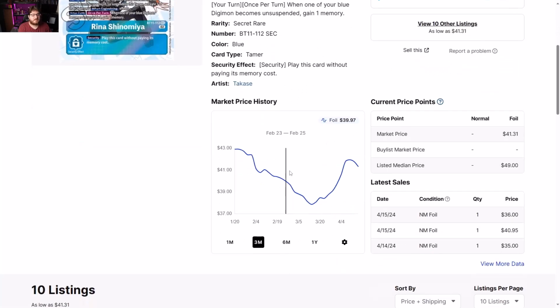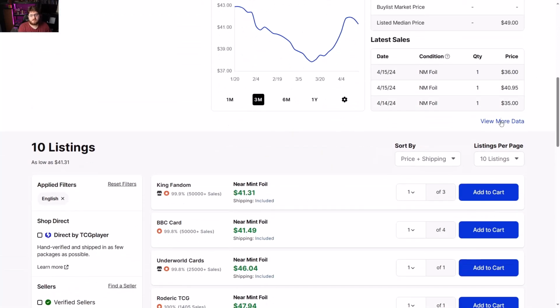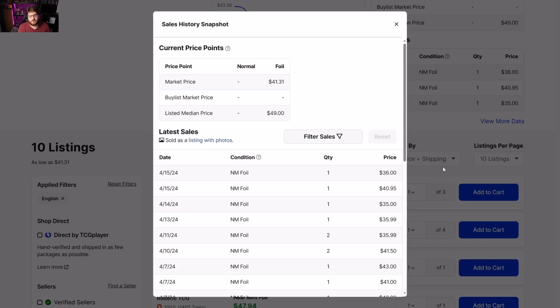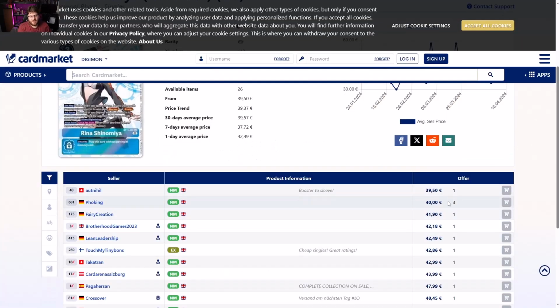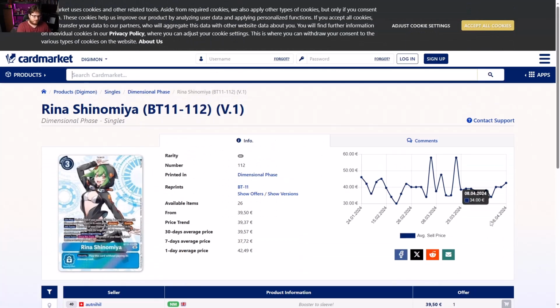Rena Dimensional Phase BT11 going down though, looking good to come down. Somebody's popping in with 35s. So if you guys are waiting on Renas, probably pick them up at 35s very comfortably. Europe side looking like 39, €40, 42 Euro.